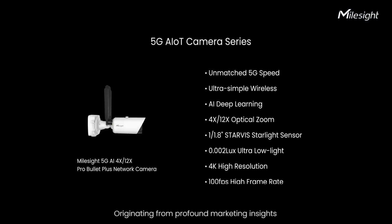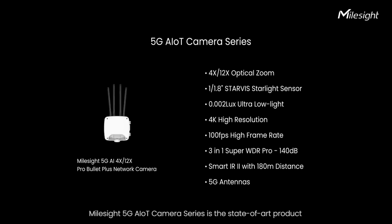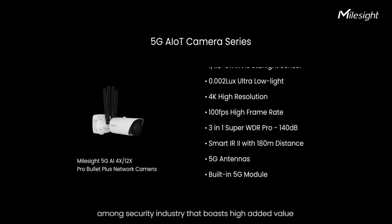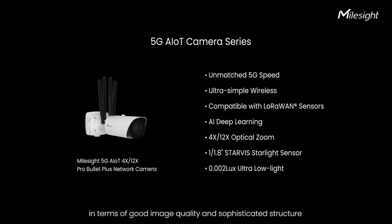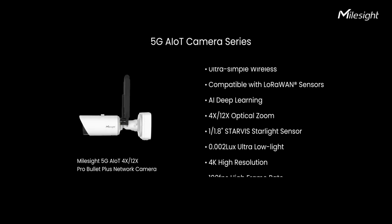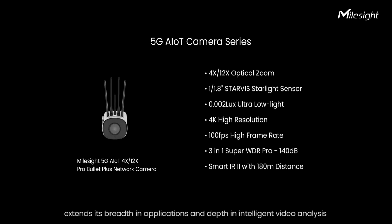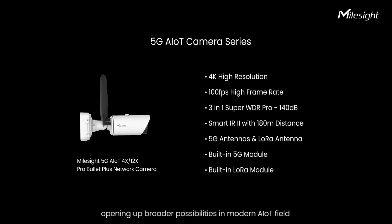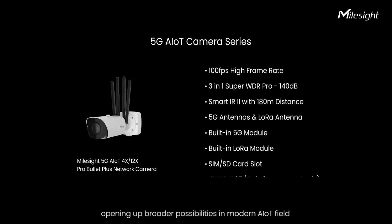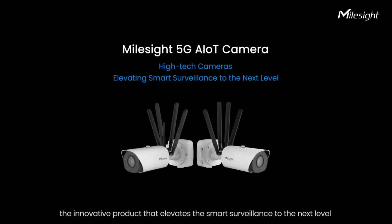Originating from profound marketing insights and solid technology accumulations, the MileSide 5G AIoT camera series is a state-of-the-art product in the security industry that boasts high added value. It maintains the advantages of MileSide products in terms of good image quality and sophisticated structure. In the meantime, the combination of 5G, IoT, and AI technologies extends its breadth in applications and depth in intelligent video analysis, opening up broader possibilities in the AIoT field. The MileSide 5G AIoT camera, the innovative product that elevates smart surveillance to the next level.